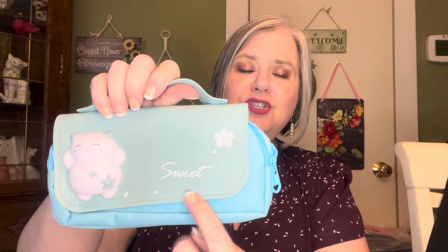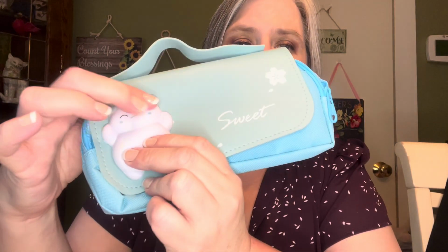And then lastly, what they sent me is just adorable. Absolutely, I just can't stop touching it. Let me show it to you real quick. Isn't that too cute? It says on it, "Sweet." This guy right here is like a marshmallow. So you can press, can you see that? It's like memory foam. Press it and push on it, it is just the cutest thing. There's a pretty little flower here.